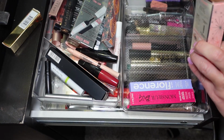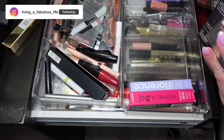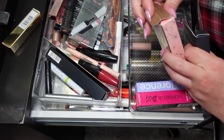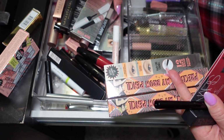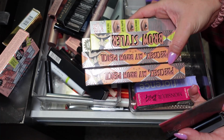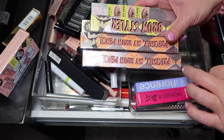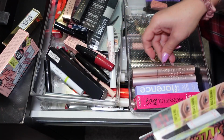So let's see. Are they all the right shade? They are, which I wear. Oh, actually I think that belongs in there. Precisely My Brow. Okay, these ones, I need them. Same thing with the brow styler. These I reach for all the time. I love Benefit, but I also like the goof proof. I'll flick this through to get them more defined, and then I'll fluff the goof proof through to make them messy. These I love.